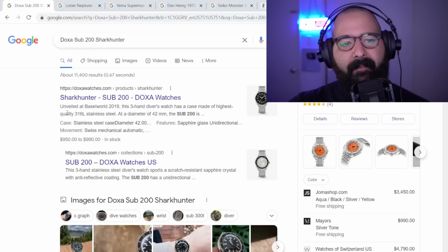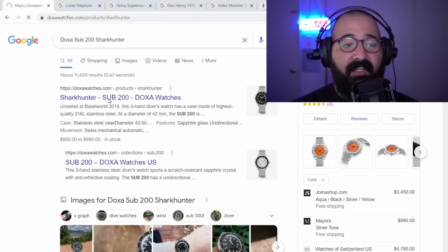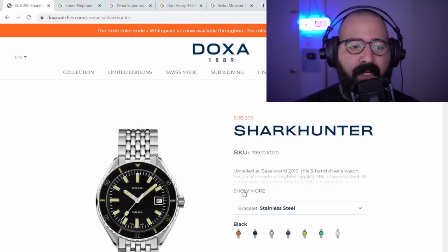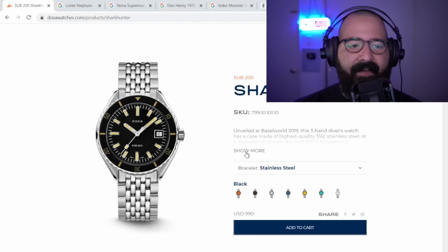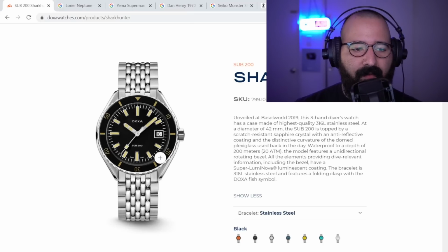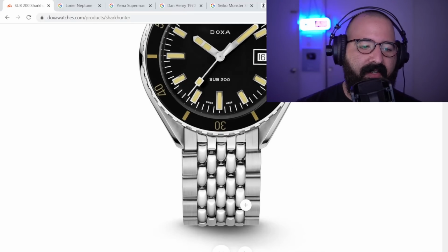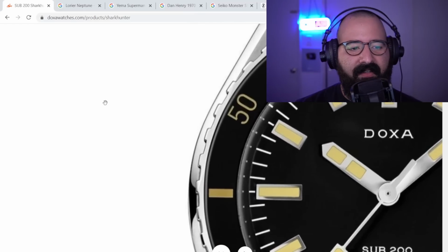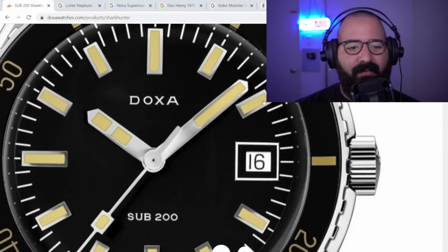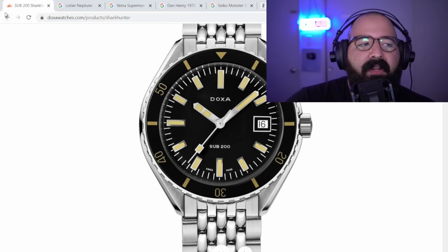Next up, the men's Doxa Sub Shark Hunter. This is, again, probably the highest end watch on today's list. Very vintage, cushion case, 200 meter water resistance rating, some really nice patination here, date at the 3 o'clock, beads of rice bracelet. This is just such a badass watch in my opinion. It's a Doxa. I mean, how can you not like this watch?